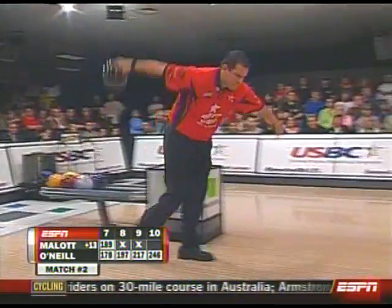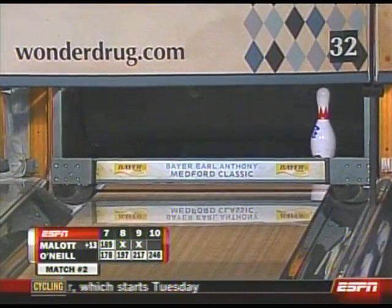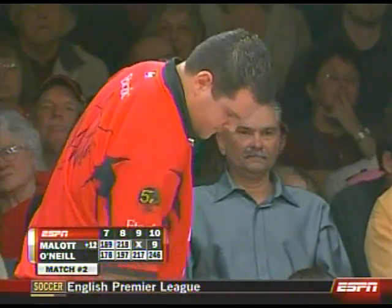The number one seed, Tommy Jones, waiting in the wings after this match, though, will be the women's final. Head down, release, and an avoidance of the 10. He's got to have it. If he misses this, Rob, we have a tie.